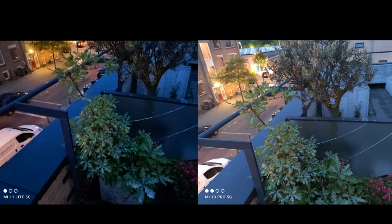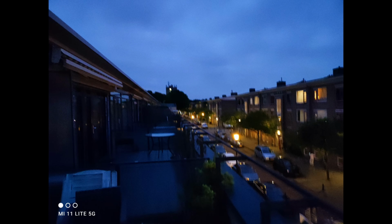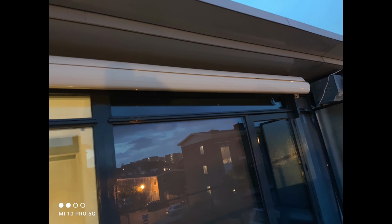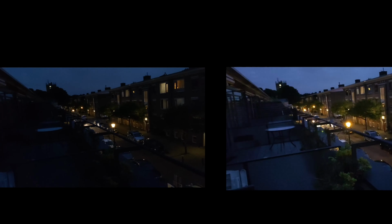I made a few comparison shots and video. As you can see clearly, the true flagship offers better shots, but again, even compared to such an advanced high-end camera setup, the Mi 11 Lite 5G holds its own, as you can see in these pictures and videos.